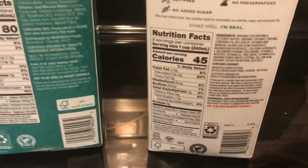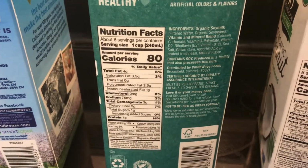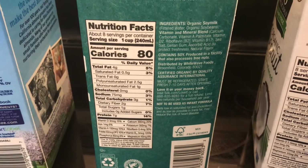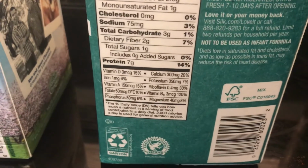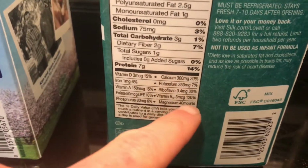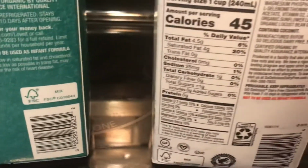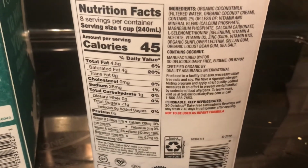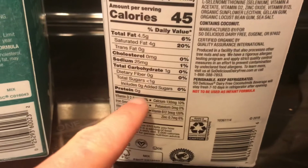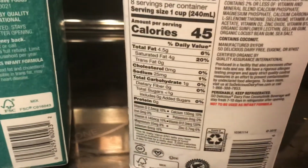Coconut milk, the difference with it is it has fewer calories, I'll show you. Soy has the most, and it's got a decent amount of everything as far as fat and protein. These also usually add in B12 and other vitamins, and soy has a lot of B12 and calcium. If you look at the coconut milk, it's got about half the calories. The thing about it, and why I don't usually do it by itself, is 0 grams of protein. It's just all fat.